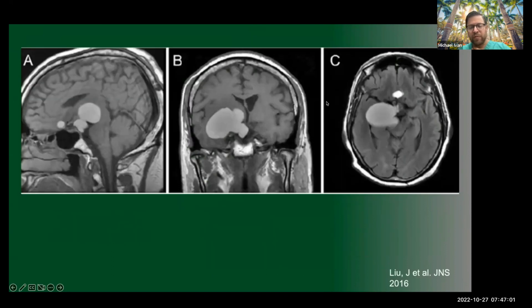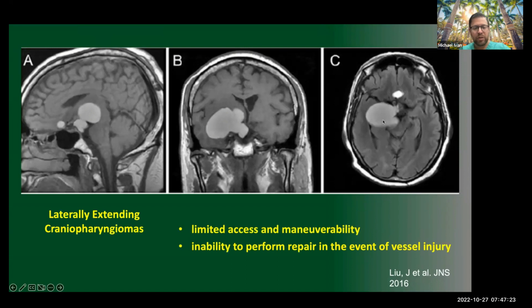Here's another example of a very lateral craniopharyngioma with a cystic component going out well into the right temporal lobe along the MCA and along the vessels. Here you're worried about the PCOM on the medial aspect of it, and the MCA and the lenticulostriates off of the MCA as well. So a transcranial approach, obviously important.